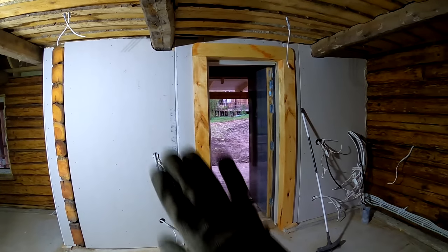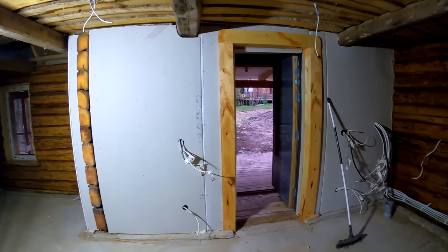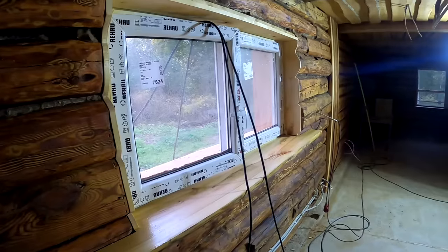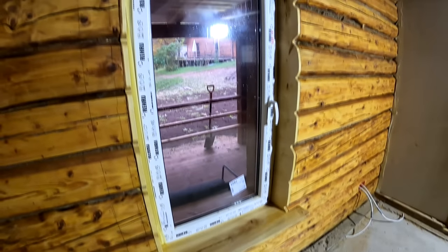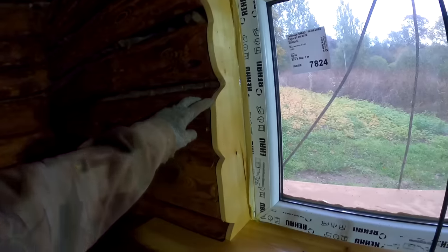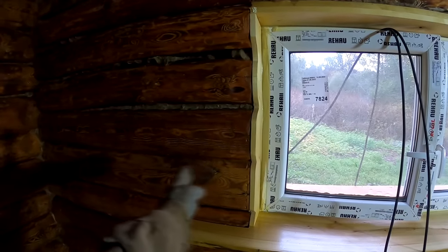Personally, I believe once I paint this wall nice and white, it will look even better than it looks right now. Beyond that, I started working on the framing for the windows and this single door. For the door, I used alder, and for the windows, I used a combination of birch and elm. So with the birch being here, it kind of points out a bit more from the log walls.